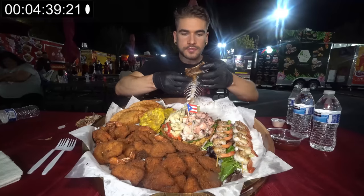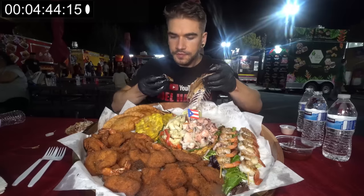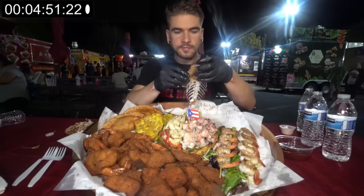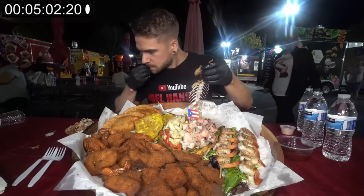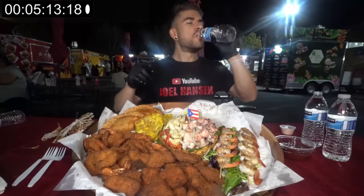All right. And really, there is nothing else left of that fish besides bone. So the fact that you can go to this place and access, I don't know, let's say it was 20, 30, 40 different food trucks, super cool. But that's pretty much the majority of the information. So at that, let's tune on in, see what we can do, and hopefully complete this giant, absolutely massive Puerto Rican seafood challenge.